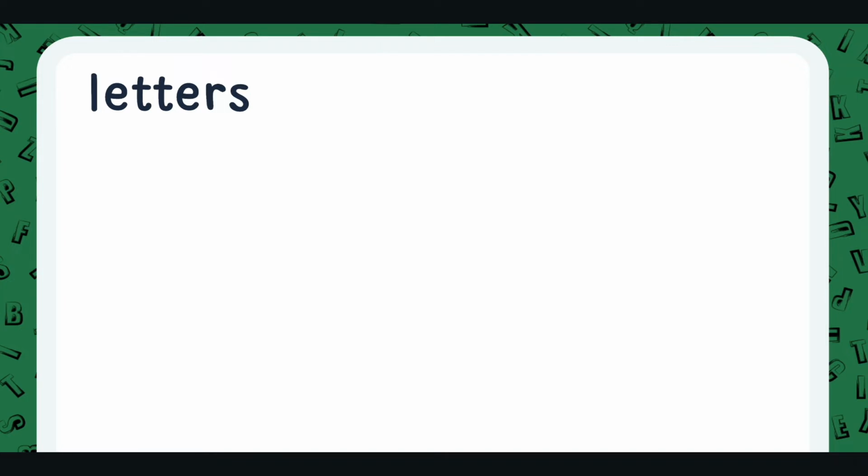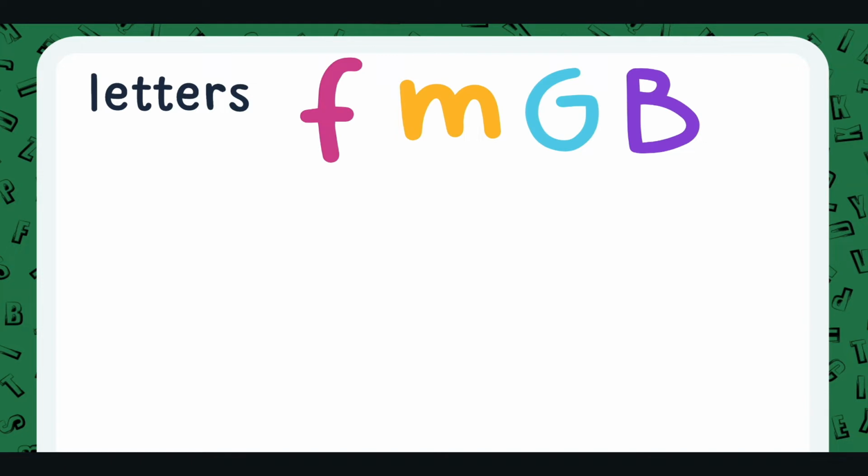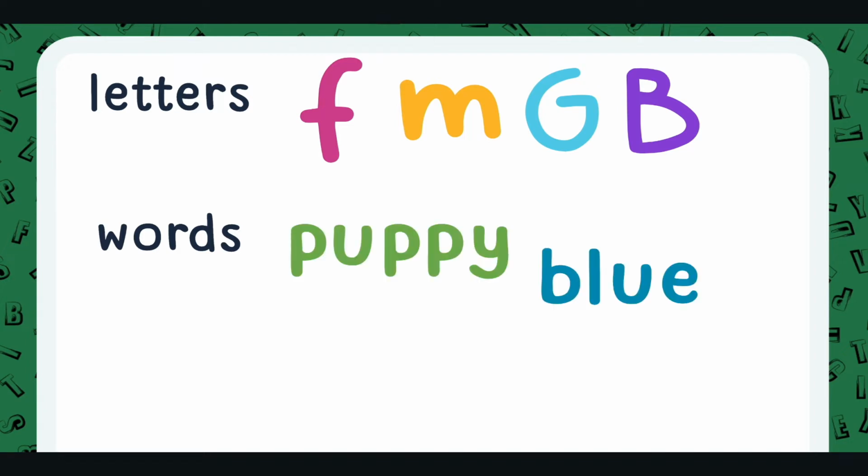Yes, exactly. Letters are all by themselves and they make sounds. So, like this letter F makes a f sound, but this letter G makes a g sound. Awesome. What about words? Ooh, how do we know it's a word? Yes, and what does a word do? Yeah, exactly. Words are just letters put together and they mean something. Like these letters all together mean puppy, and these letters all together mean blue.